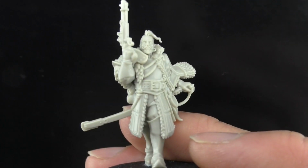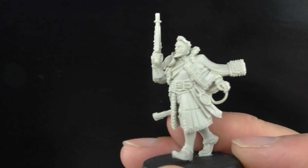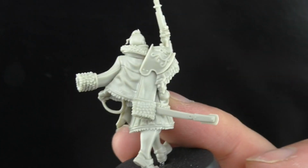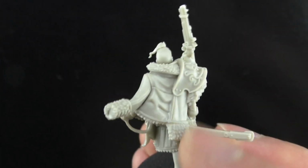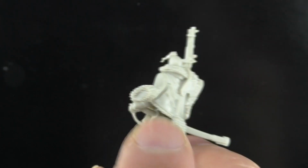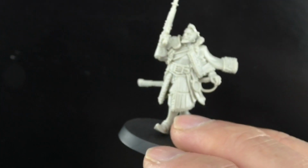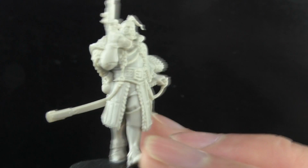Glorio Van Alten III is up next. And so aristocratic looking, so posh. But knowing Warhammer, he's probably a bit of a rogue, and I'm sure he's fairly handy with that sword that's tucked behind him there. I do like the coat sleeves flapping in the wind here. I might actually run a pin vise up inside this just to open up that sleeve a little bit. I managed to drill the barrel on the pistol, but I missed that sleeve, so I'll definitely get that done. I love the face and the hairdo and this incredibly posh looking clothing.